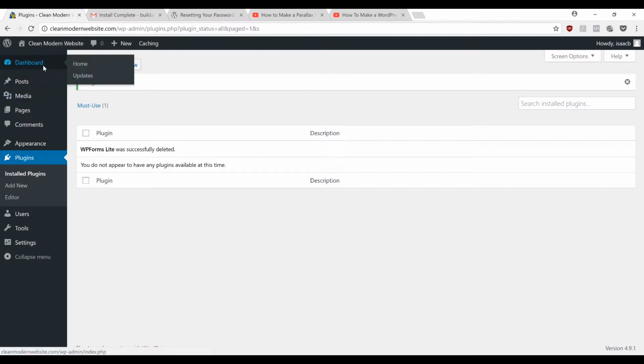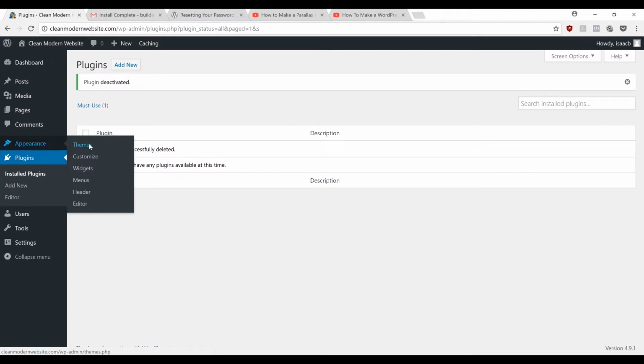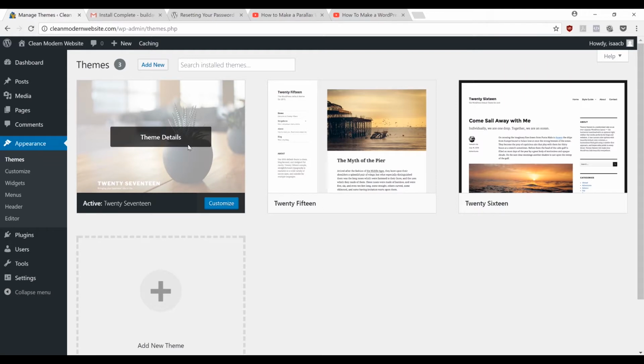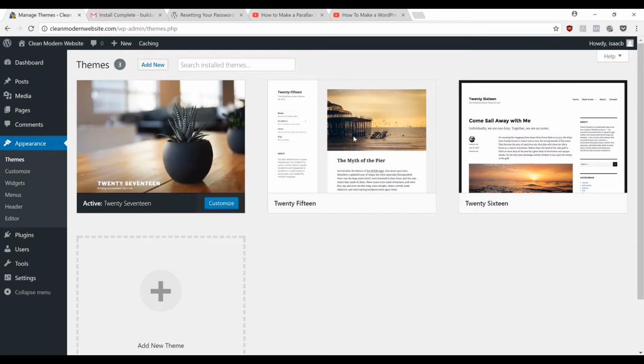Okay, so now that we've done all our housekeeping, everything's good, cleaned up, let's go on to installing our theme. So what you're going to want to do is go to Appearance, Themes. Now you'll see here, this is the theme that's installed, the very, very basic looking theme. What we're going to want to do though is we want to put a much nicer looking one. So we're going to go to Add New.